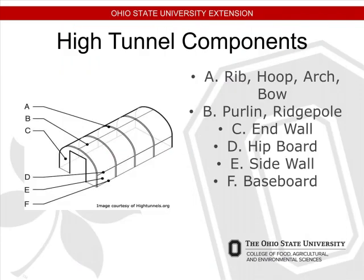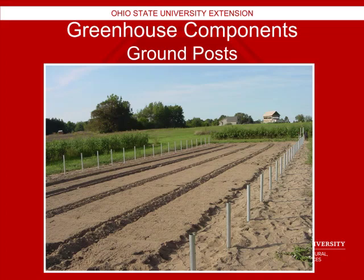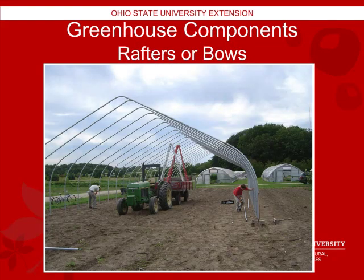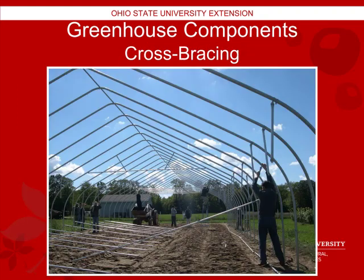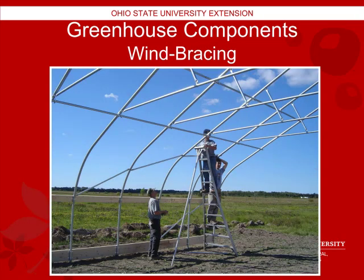Basic components, just like a barn. Got your ribs, got your poles, got your ground stakes, hip boards, baseboards. We'll just fly through this, show you quickly how you build them. We've spent days on this, but we'll just go through. Get the site prep, pound your ground stakes, put your bows up. The bows are assembled on a flat, level area of soil. They just insert in there. You shoot metal screws in there. Then you put your hip boards on, put your wind bracing and your purlins.